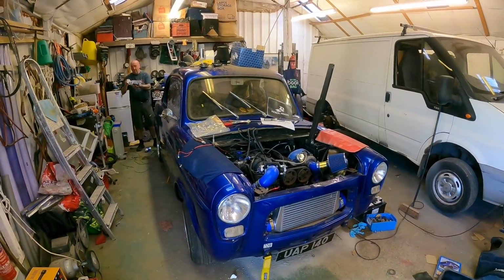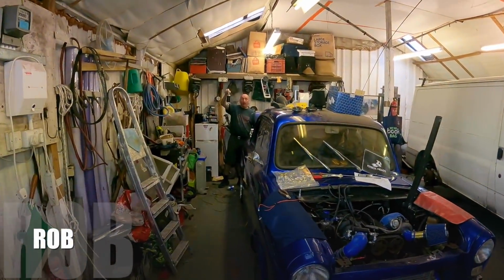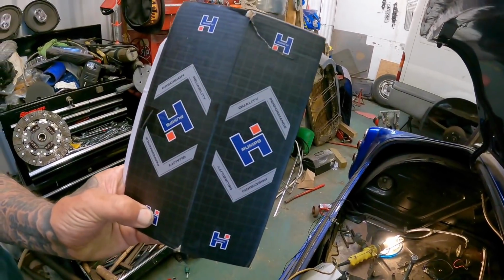Right, it's the next day and I'm back down Gary's workshop with Gary and his 100E, and Rob's here. And pump number 3. So Rob actually had a brand new fuel pump in his garage, exactly the same as the one that Gary had bought, from a different company though, to be fair. And this is the one that Rob bought.